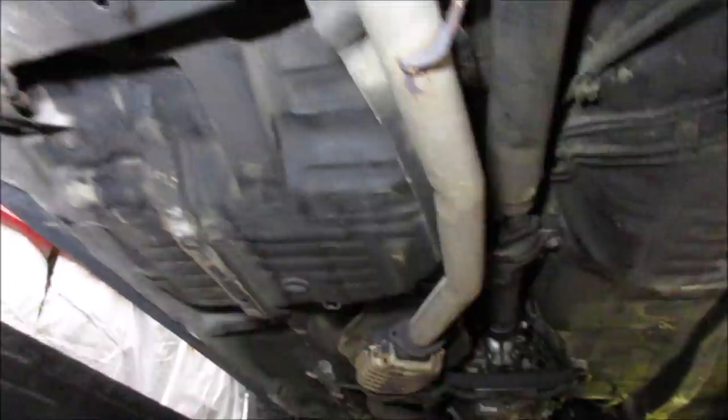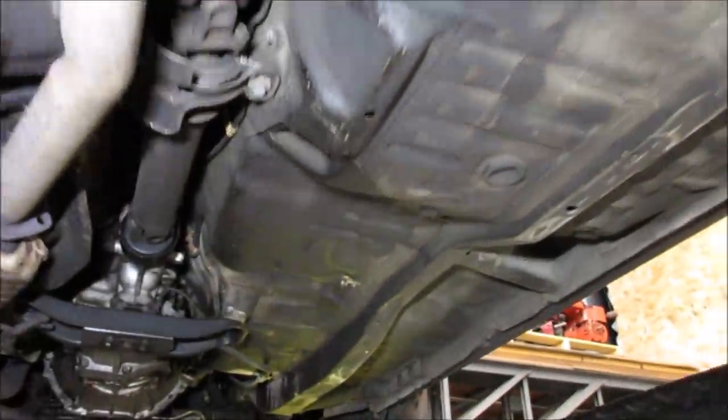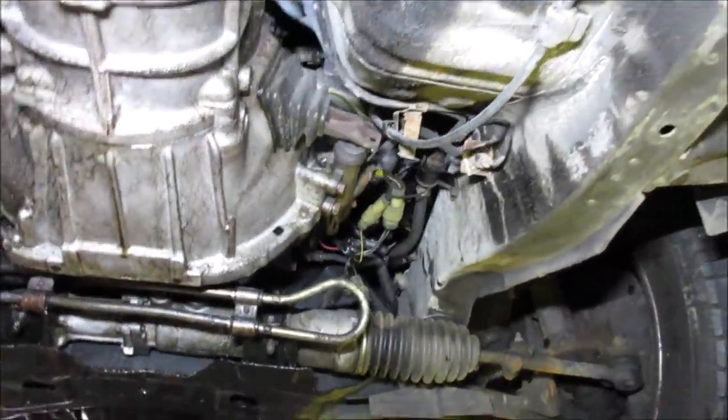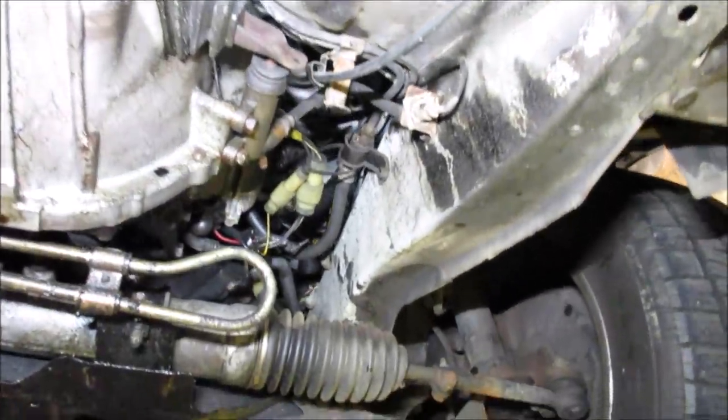And the body looks good all the way around. I really don't want to repaint it, because as cars get older, if they have original paint on them, they are worth more than ones that have been repainted.